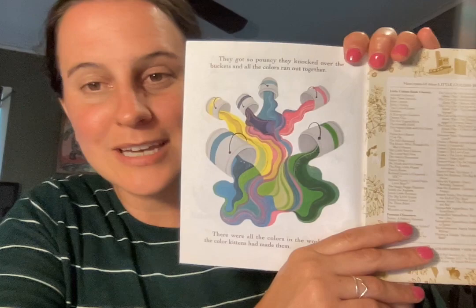They got so pouncy. They knocked over the buckets and all the colors ran out together. There were all the colors in the world, and the color kittens had made them. So that's all their buckets, and when they started playing around, they bounced and hit them.